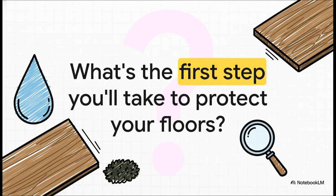So, there you have it. This explainer has given you the tools to identify, fix, and prevent this hidden water damage. You know what to look for, and you know what to do. So the only real question left is, what's the first step you're going to take to protect your floors?